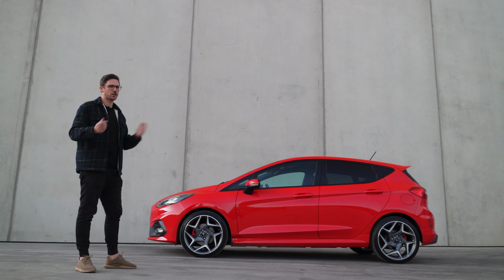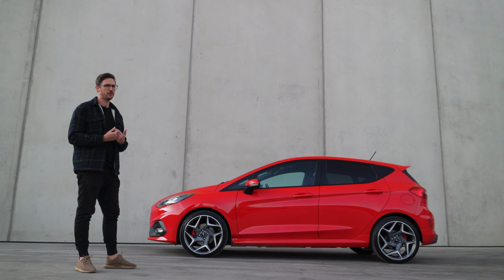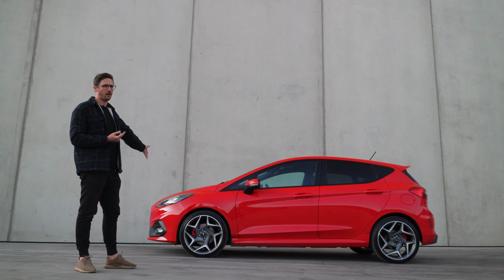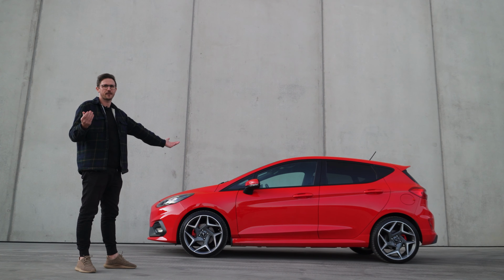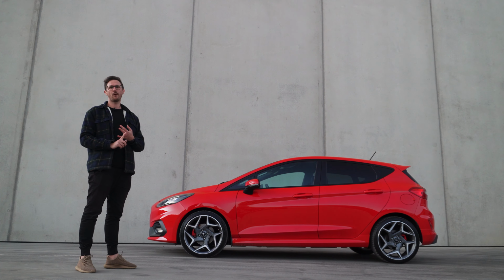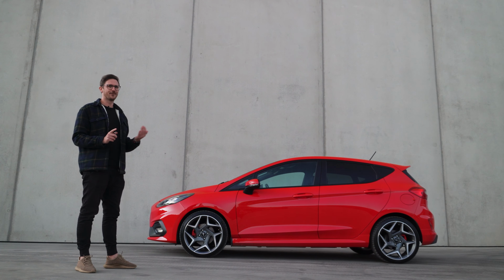Another pro/con, for me at the moment it's a con, is modifying this car. Because it's a 2020, Ford give you a 5-year warranty, which is wonderful. That's a great thing to have. However, you have to be very careful with what you do because you don't want to void that warranty. Just like any new car. Just like any new car, that's right.